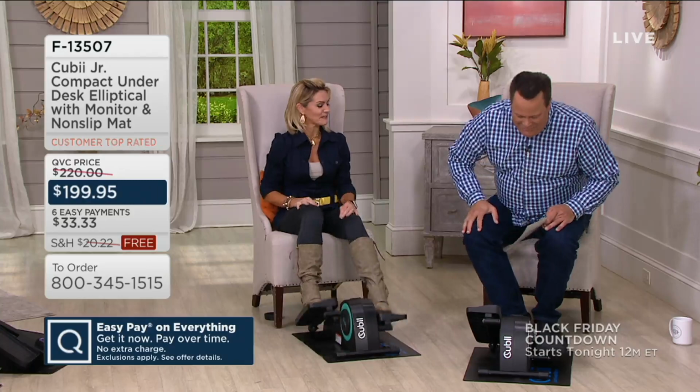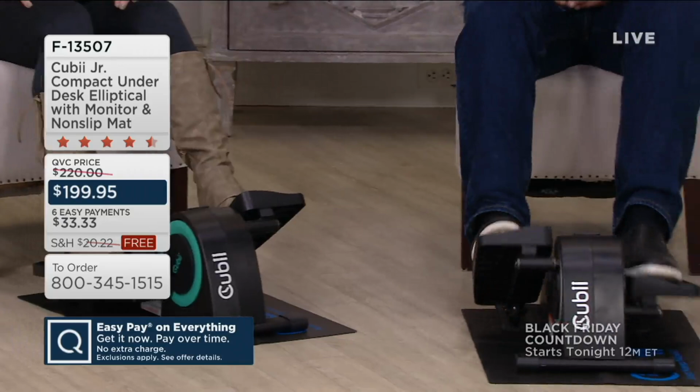And we have presented this item before on Down Home. It's awesome. Now I'm seated comfortably, safely. Yes. And I'm exercising. You are. This is called active sitting. Tell us about this. Yeah, so this is what you do.